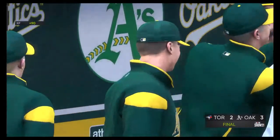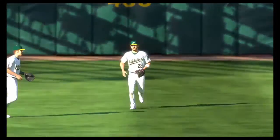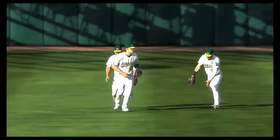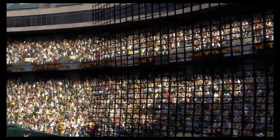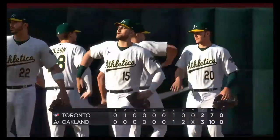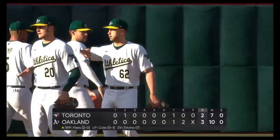Well, there's no doubt they've looked pretty inept the last 5 games. But they got the monkey off their back here with the win and are hoping to build on that now. A 1-run game this afternoon, 3-2 the final finish. The A's came through late, taking the lead in the 8th to secure the victory. Mike Fiers gets the W on the mound.